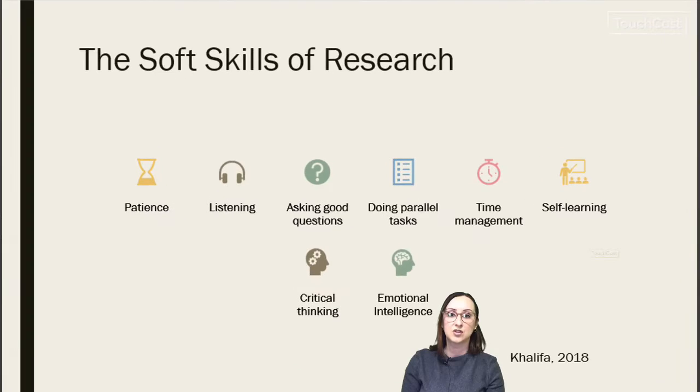So let's have a think about the skills required when you're researching. Research includes a range of activities and a knowledge of research methodology, which is a whole subject area on its own. However, Khalifa suggests a knowledge of research methodology is not sufficient. Researchers require skills to effectively conduct a study, and Khalifa identified two types of skills required by researchers: soft skills and technical skills. So first, we have patience, and this is about you sticking to the study aim. You are going to face challenges, but don't let those deter you from what you're trying to achieve.